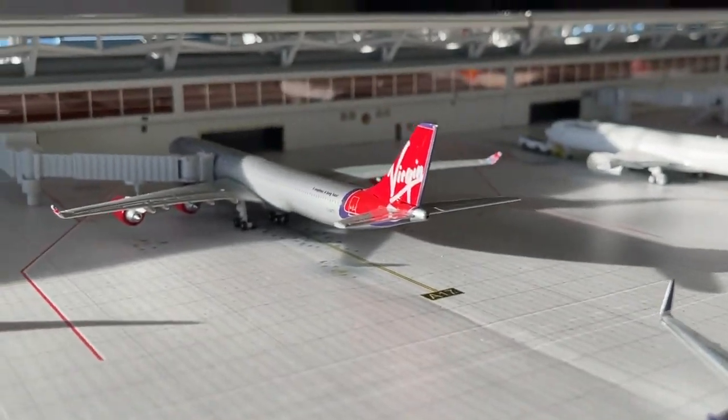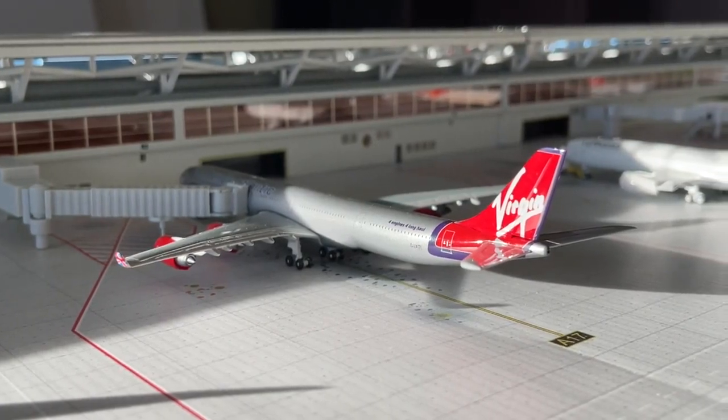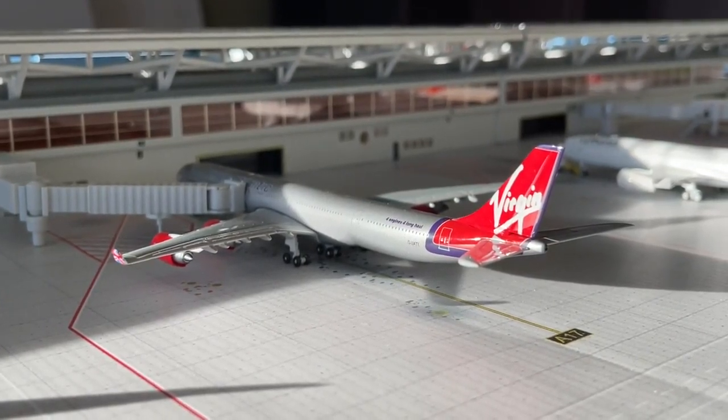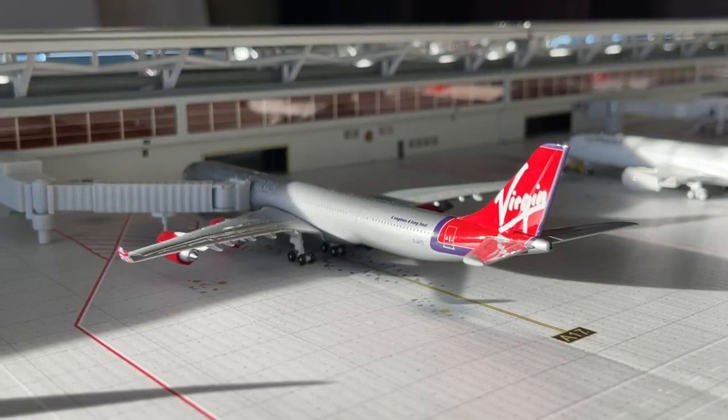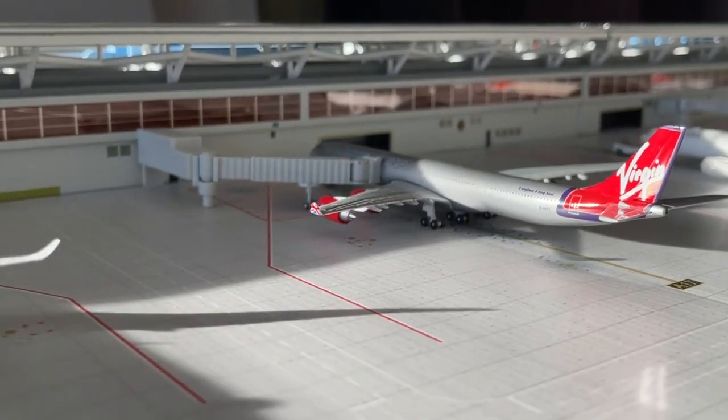There we go. The absolutely stunning Virgin Atlantic Airbus A340-600 made the non-stop service on behalf of SkyTeam, of course, in from London Heathrow. This guy's going to be heading back out there very shortly. So nice to see somebody representing London for SkyTeam.